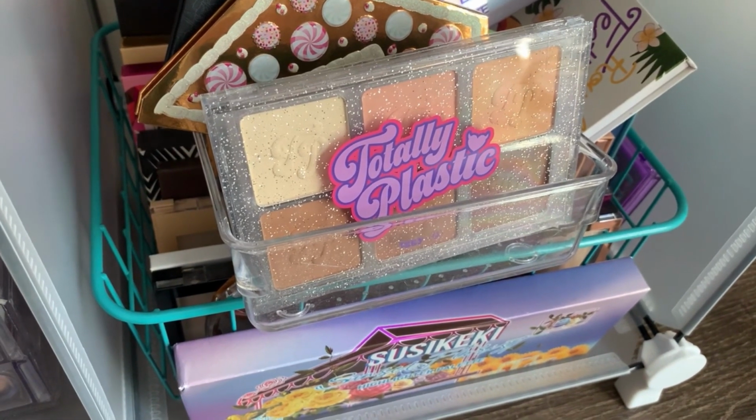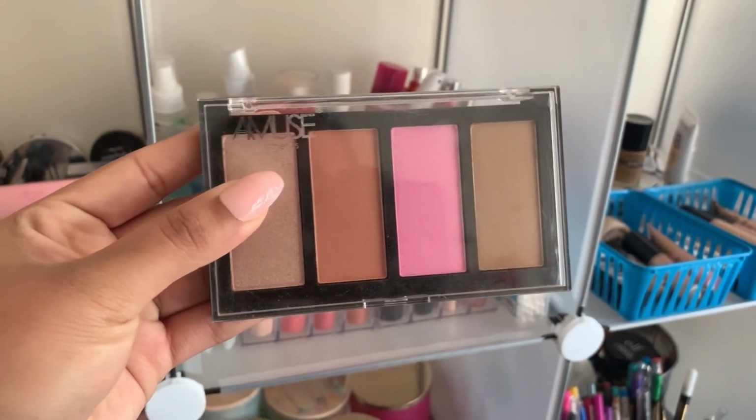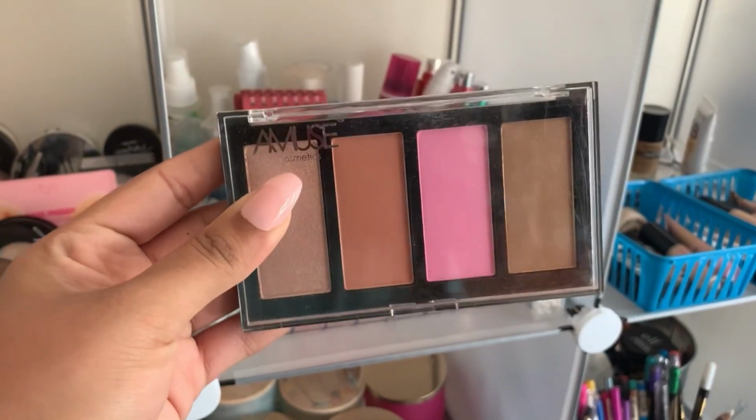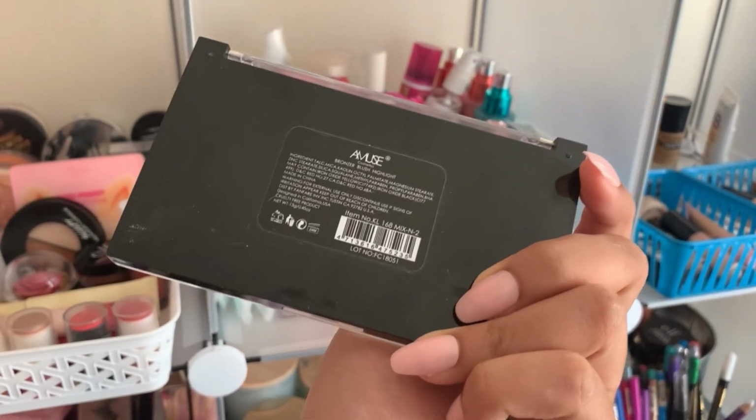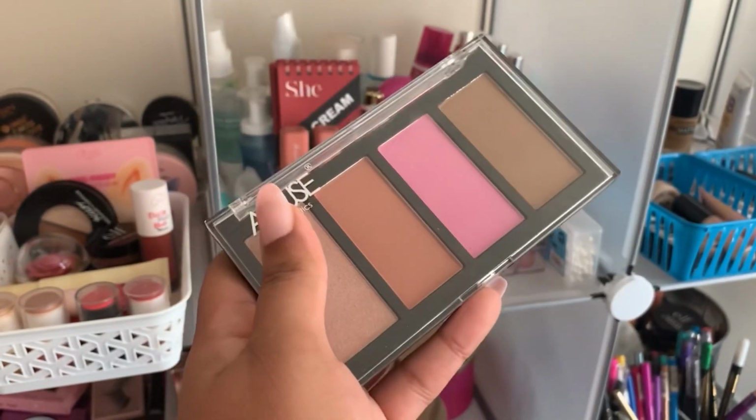So I do have all of my face palettes down here. I kind of want to search and see if I have any from Shop Miss A. I think I'm just gonna go ahead and throw this one in. It is a face palette. It comes with a pink and a kind of orangey option, as well as a bronzer. And this is just their bronzer blush highlight palette, so I'm gonna go ahead and choose this.